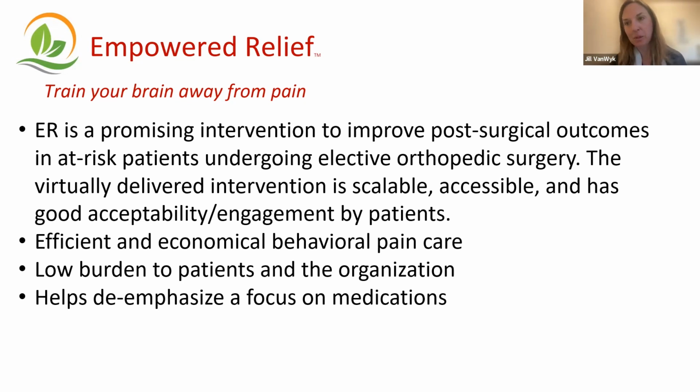And I think it can be really useful particularly in patients who have a helpless feeling or an unhelpful pain mindset, which is the term we use. So just a sense that they don't have a lot of empowerment around their own pain.